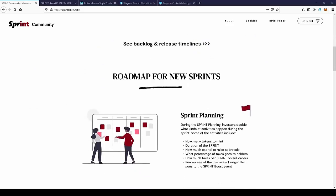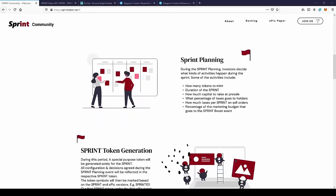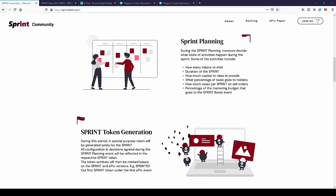So we can actually go to the roadmap and read in detail what exactly happens during the sprint. The sprint is split into phases. The first one is the sprint planning. During this phase, people will decide what will happen during the sprint, for example how much capital to raise and what percentage of the taxes go to the holders. So I would say the community decides about the tokenomics of the project.